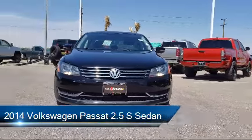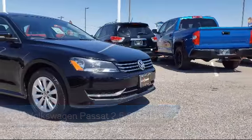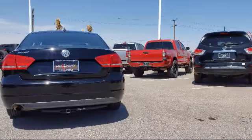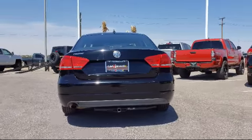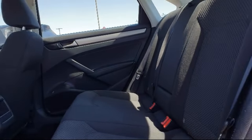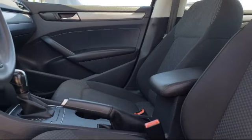Here's a look at another one of our great vehicles from our inventory. It comes equipped with keyless entry, fully automatic headlights, split fold-down rear seat, steering wheel controls, dual front side impact airbags, tire pressure monitoring system, air conditioning, traction control, CD player, 6-speaker audio system, and has less than 80,000 miles on the odometer.